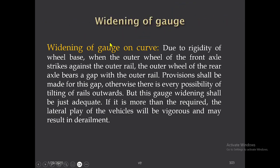Then we will see something about the widening of gauge also, because normally in sharp curves we provide some extra width, extra gauge. We normally call it slack gauge. In a straight track we ensure the standard gauge of 1676 mm, whereas in the case of a sharper curve we provide some slack gauge, normally up to about 10 mm.